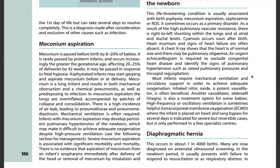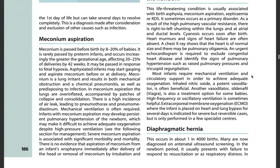High frequency oscillatory ventilation is sometimes helpful. ECMO, extracorporeal membrane oxygenation, where the infant is placed on heart and lung bypass for several days, is indicated for severe but reversible cases, but is only performed in a few specialist centers.